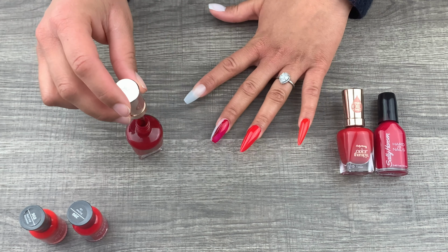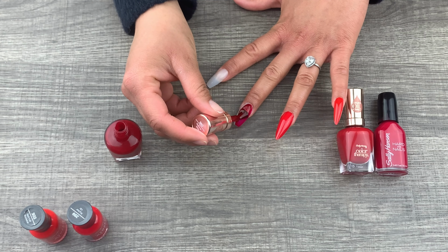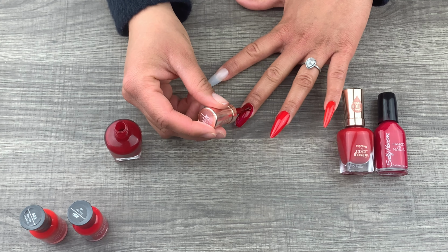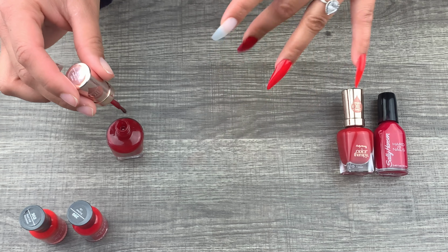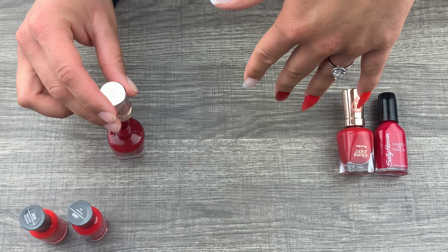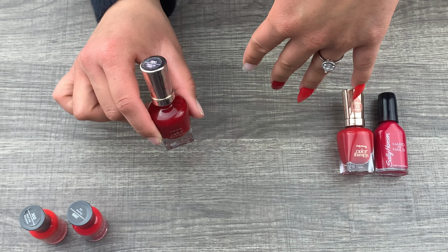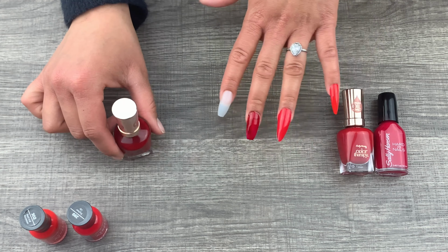Ooh. Can you guys see that? Let me put it on the side so you guys can actually see that. Here it goes. Yes. Now, this one. I think I put too much. I'm going to put it like this. I already have this nail polish for more than a year, and I haven't used it up, and I use it a lot. That's what I like about it.